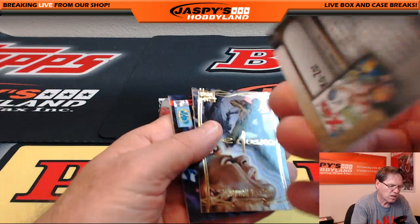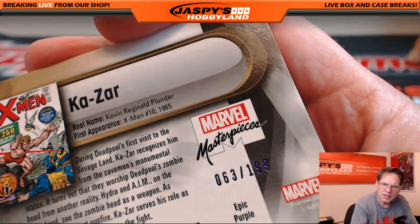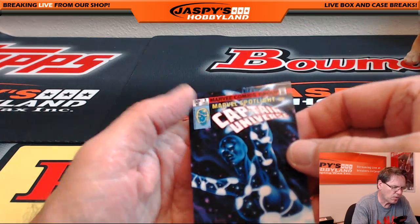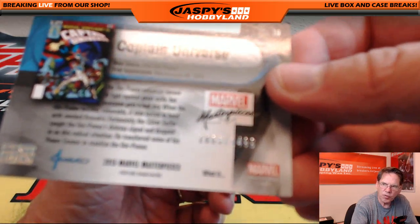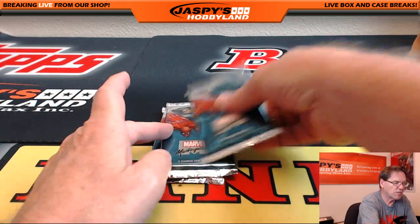Kazar. 63 of 199. Kazar. Werewolf by Night. Joe Jusko facsimile auto and Captain Universe. Very nice. 1065 of 1499. Yeah, it is a very nice box.